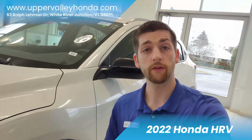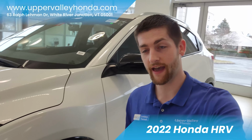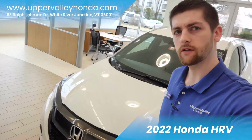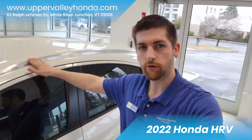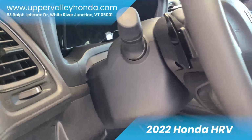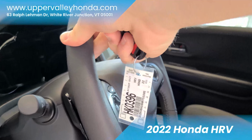So obviously Honda wants the Sport to look sporty, so they give you some cosmetic touches around the outside to do just that. Your rims are 18-inch in black. You have bronze touches around the front of the vehicle, as well as black accents and silver roof rails. On the inside, you get extra grippy Sport pedals, paddle shifters for spirited driving, as well as leather steering wheel and shift lever.